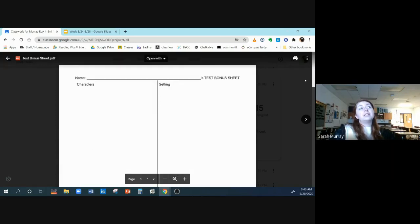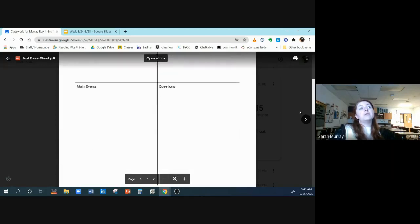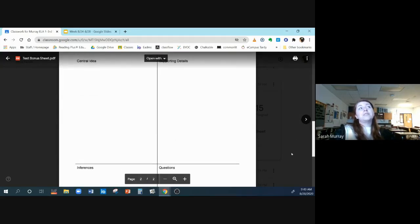You're going to label it this stuff: character, setting, main events, questions. That is for Story of an Hour. So that's for the first one. The backside is for the second one: central idea, supporting details, inferences, and questions.